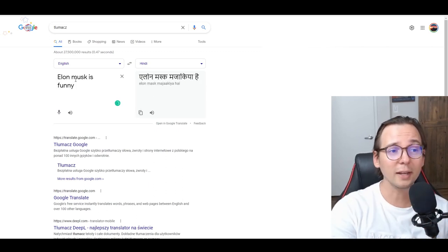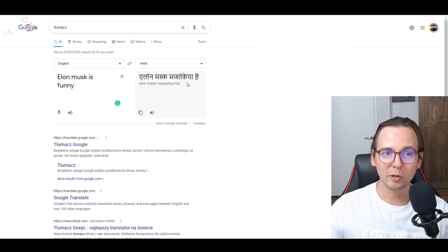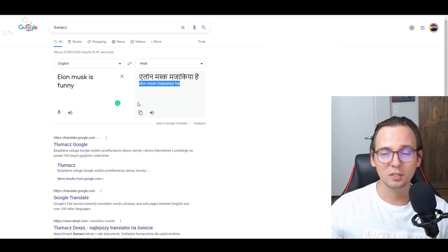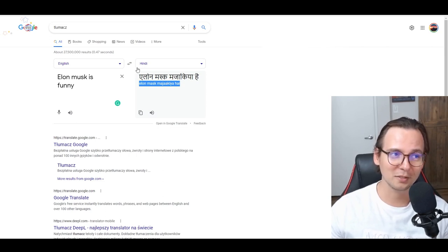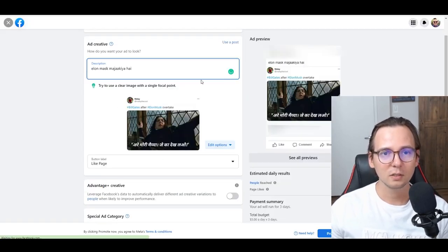So here we go. I type in Elon Musk is funny, and I got the translation. I'm gonna go with the English alphabet translation, just because I feel safer using that one than the actual Hindi letters. I'm just not sure what they mean, so I'm gonna go with this one, okay? I'm gonna go back, copy and paste it. So now the ad is gonna say that.